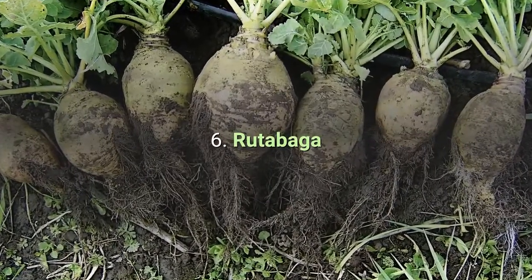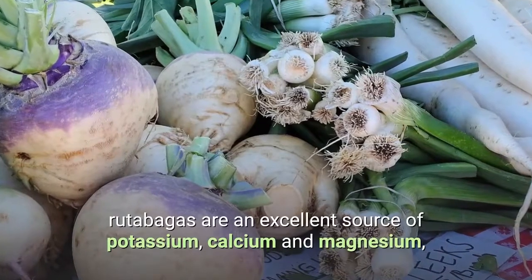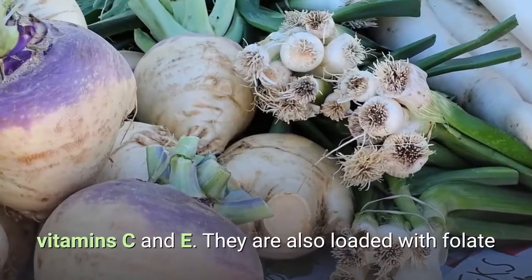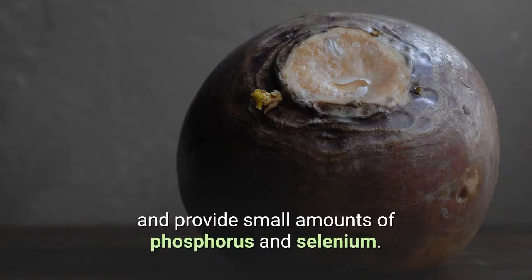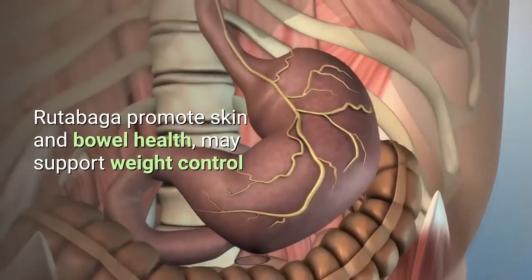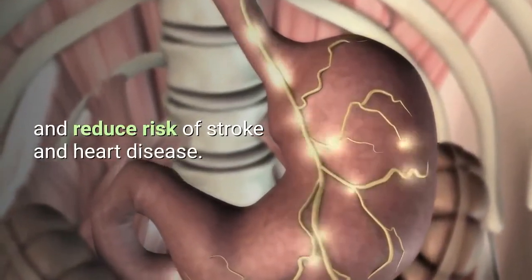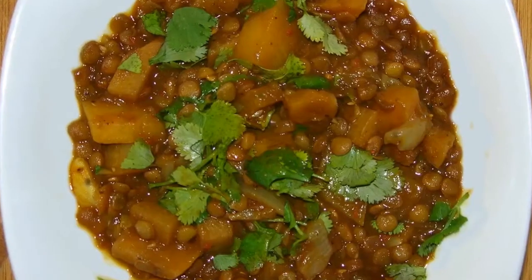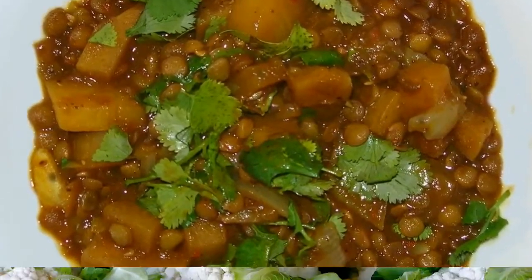6. Rutabaga. Known by the names Swede and Swedish turnip, rutabagas are an excellent source of potassium, calcium and magnesium, vitamins C and E. They are also loaded with folate and provide small amounts of phosphorus and selenium. Rutabaga promotes skin and bowel health, may support weight control and reduce risk of stroke and heart disease. You can add them to casseroles, puree them with turnips and carrots to make a sweet soup, or roast them with ginger, honey, or lemon.